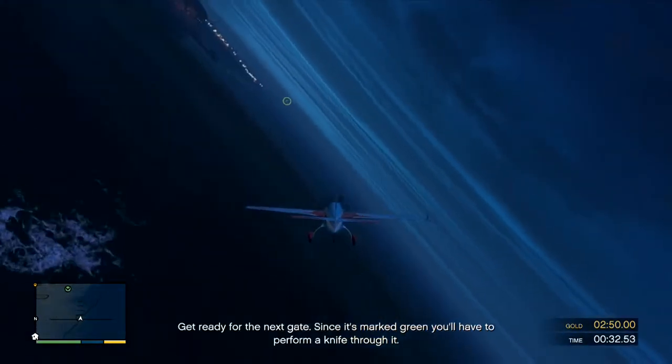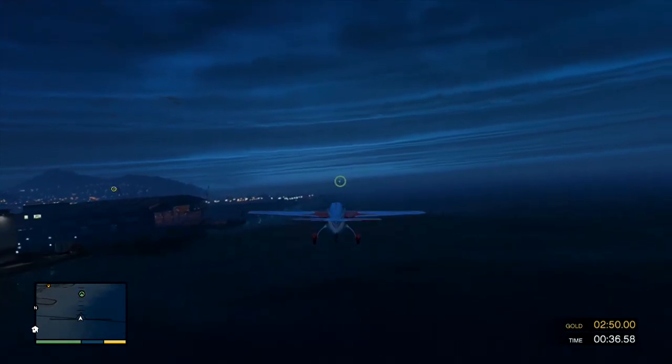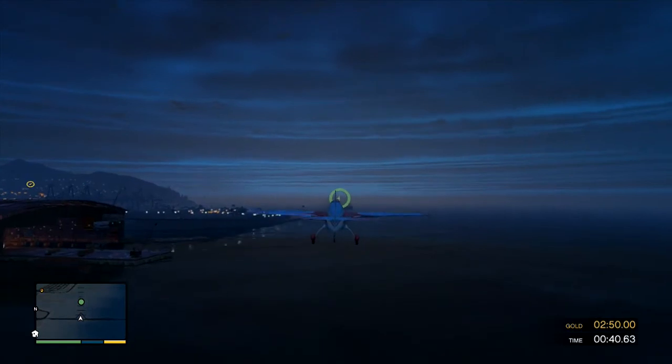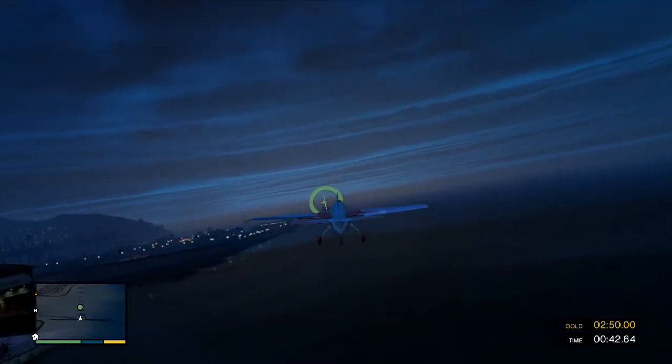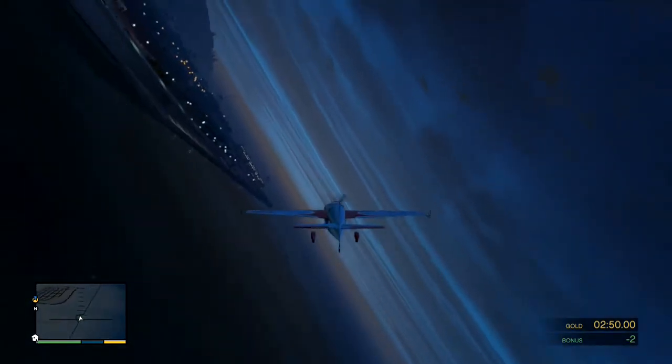Get ready for the next gate. Since it's marked green, you'll have to perform a knife through it. But which way, though? Look, it's solid!